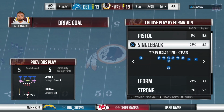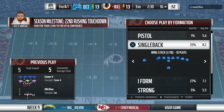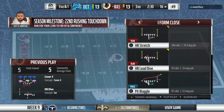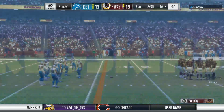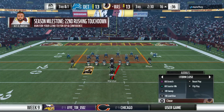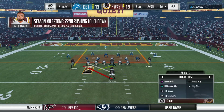And now prior to this 3rd and 1, we're going to get a timeout here. It's just their first, so 2 remaining as they burn one here in this 3rd quarter. The Redskins on 3rd down. A perfect 3 for 3 as they look to keep that streak going. They need just a yard here. It's 3rd and 1.